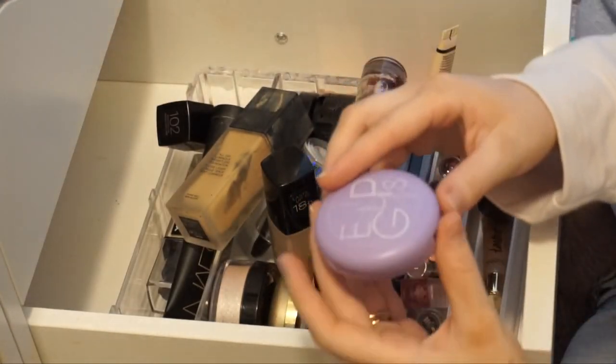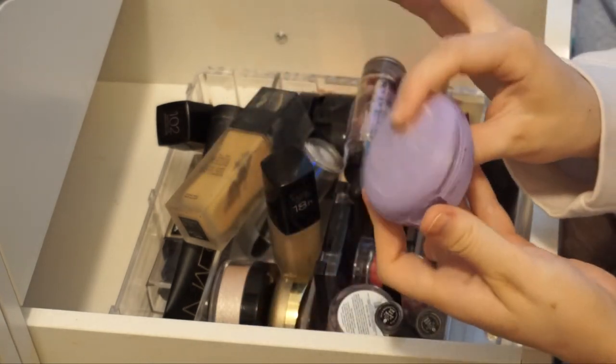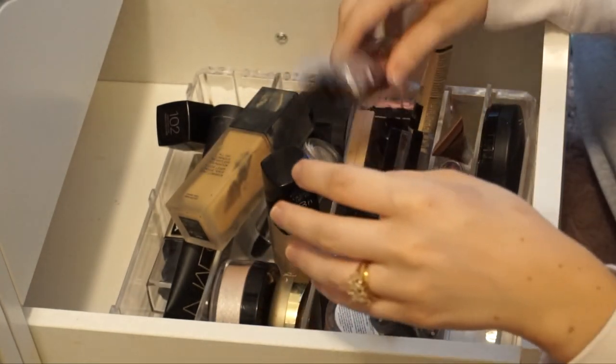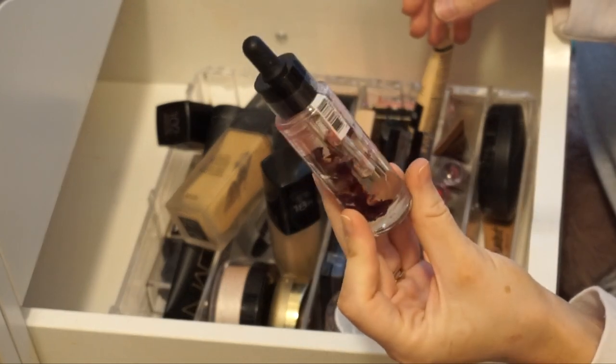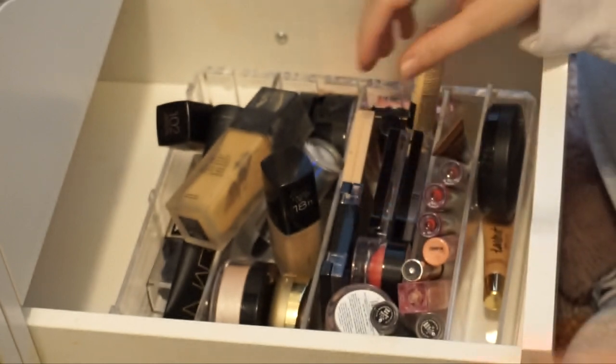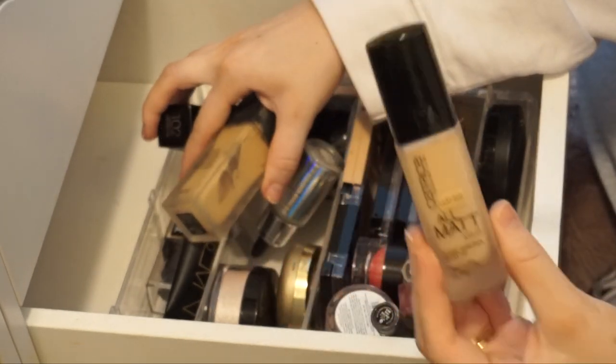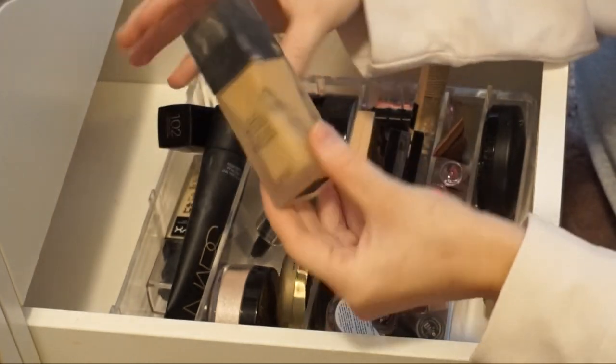And we will continue. So this is a weird foundation. I'm going to get rid of it. Don't even know that brand. I'm going to get rid of this rose multi-use oil. Yuck. Catrice Nude Beige. I'm going to get rid of this. It's just literally ancient at this point.